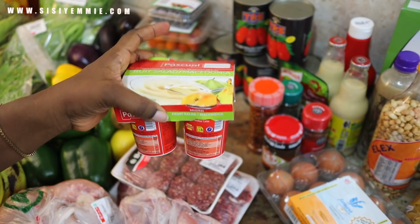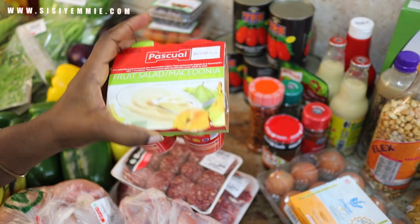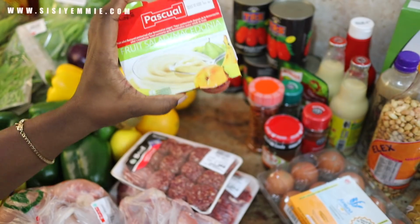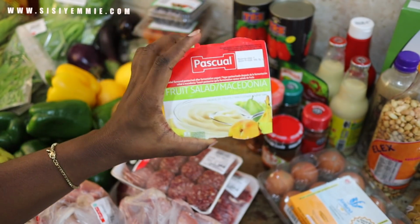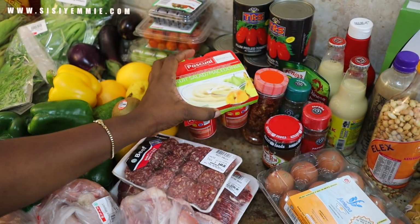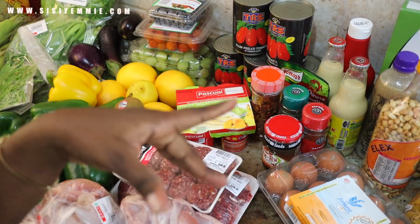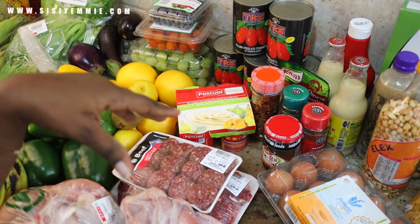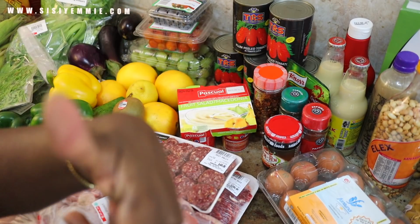This is a pack of yogurt, 4 packs of yogurt, and it's also for my husband. He likes using it with some random things. I don't know, but he's the one that takes this particular yogurt. We have the yogurt that the kids take. I'll show you that one later. I'll probably do a video about it, but this is the one Yummy takes, and they take the other one.